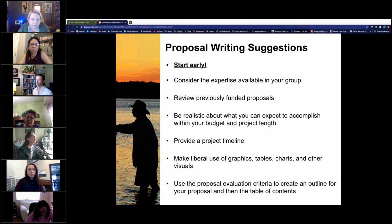Another idea, use the proposal evaluation criteria to create an outline for your proposal and then fill in your proposal around that. This forces you to hit all the evaluation components in your proposal, and it makes it easier for the reviewers to find because you are following a format.